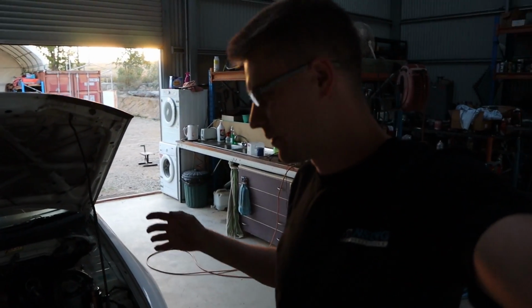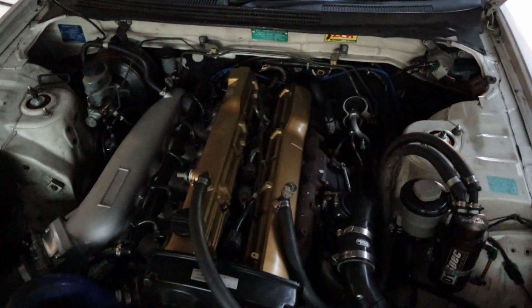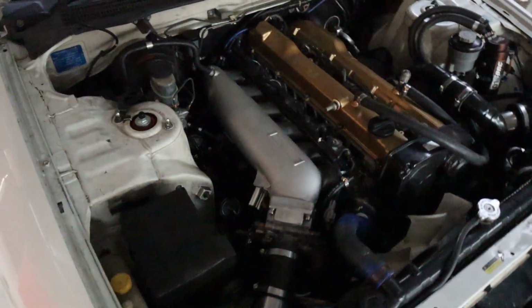So there you have it, guys. What an absolute mission, but it is what it is. It's not the power we wanted, but we are just out of turbo. That is all it's got. So that hot side is just restrictive, the whole lot of it. But like I said to Zach, it's just a nice, reliable seat time car now. So just go out and churn some laps, get some driving fun.